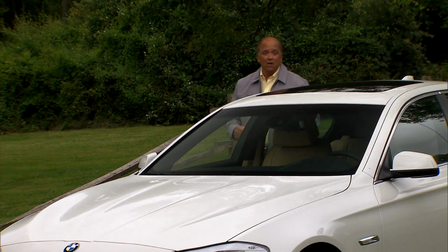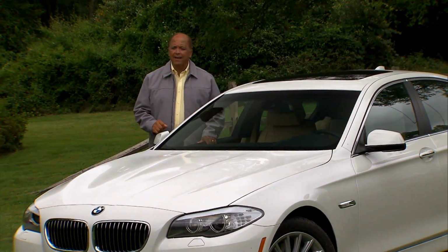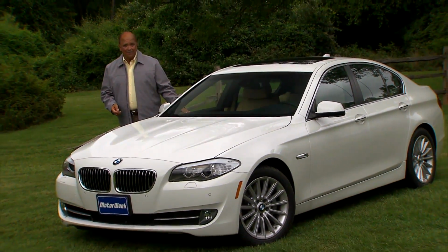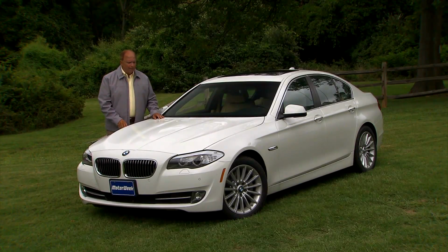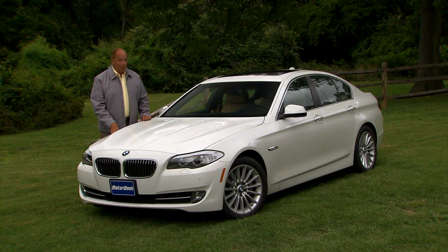With sporty moves and room for a family, BMW's midsize 5 Series sports sedan has long been a segment benchmark and a MotorWeek favorite. But the all-new 2011 5 Series is something of a renaissance. While still packing a technology and powertrain wallop, it appears less aggressive and more executive. So let's see if this really is progress.